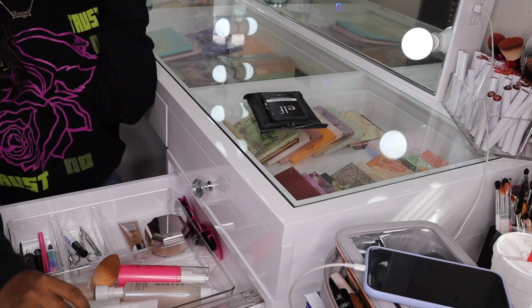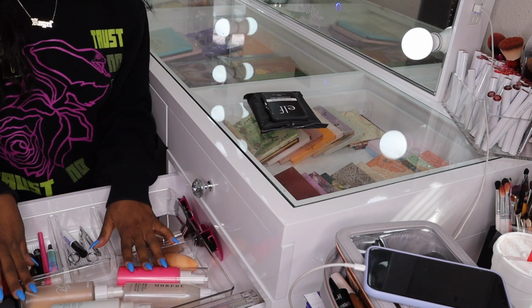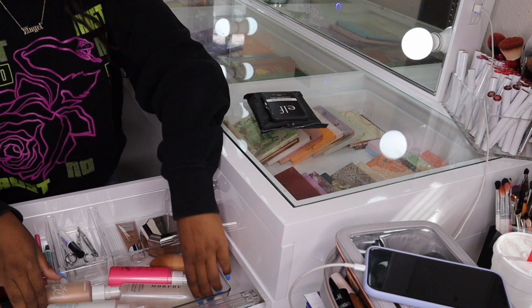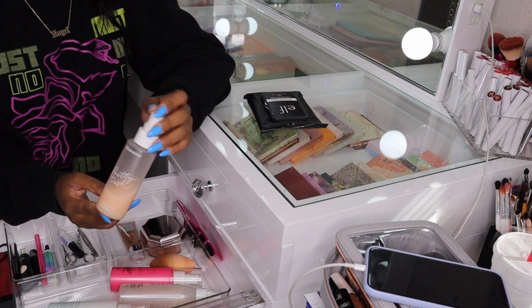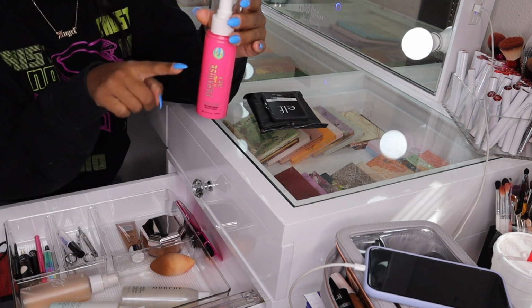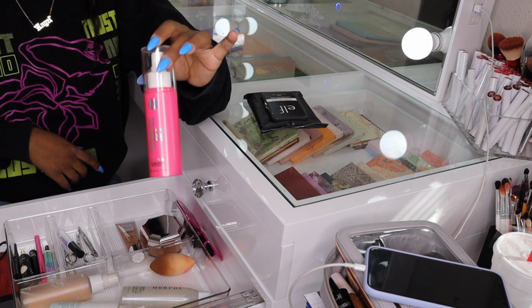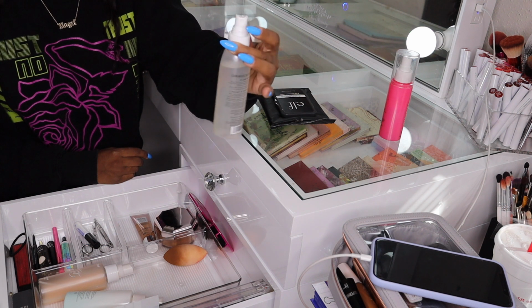One thing that I think I will filter out, which is why I want to show you guys this, is, oh my gosh, is this messy? No, it's not that messy. Okay, my setting spray. So I have the Pretty Fresh setting spray from Colourpop. This is staying because I am almost done. This setting spray from BH, it's right here, but I think I'm going to switch this out for another mattifying setting spray. This dewy setting spray from Morphe, I think I'm also going to switch out.